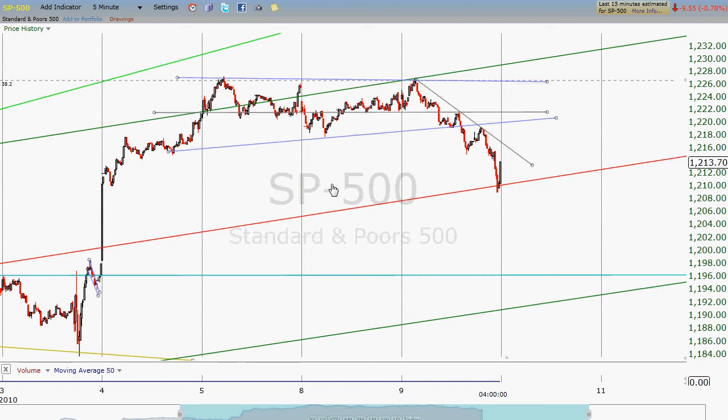Now you might look at that and say, well, gee, that's kind of bearish, isn't it? I said, well, it wasn't that long ago that 1196 was the line in the sand for the bears, and it wasn't that long ago that 1123 was the line in the sand for the bears. Let's look a little bit more closely at this pattern.